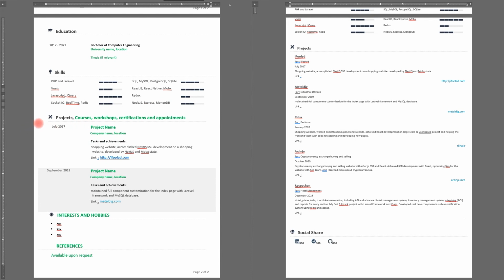Next come all the projects, courses, workshops, certifications, and etcetera. And only if relevant to the target position. If not, don't even bother mentioning them. If you're going to list them, try to use the same format as what you use for education and work experiences. Just keep it short and sweet, mentioning the name of the project, the company you've worked for, and shortly what your contribution was to that project.